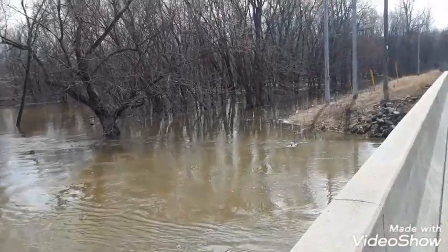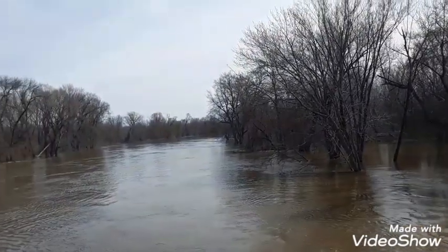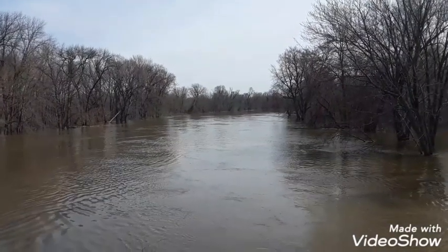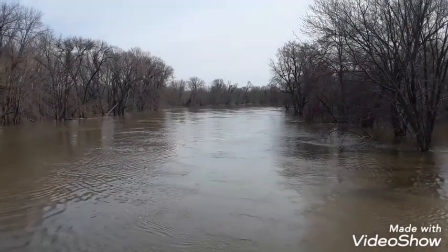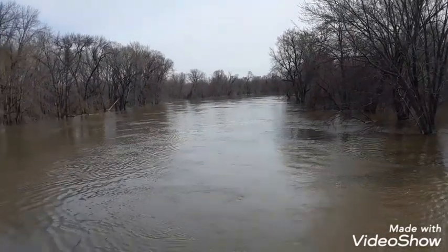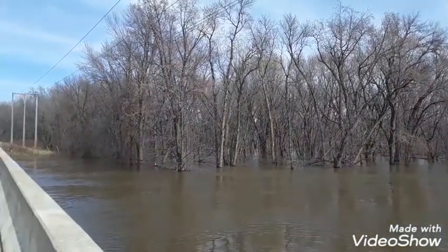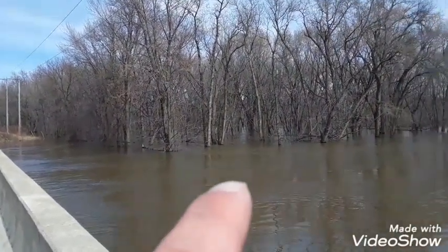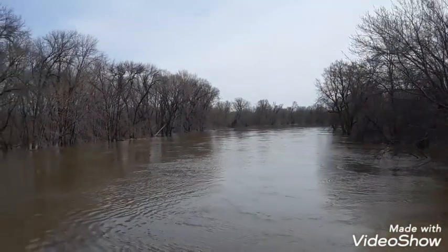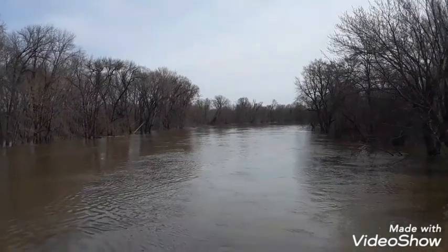So this is the other side of the bridge. As you can see, this whole woods is flooded for miles and miles. And you'll be amazed. Normally, this river is only as wide as the tree line, okay? And it's maybe, like I say, 8 or 9 feet deep, usually 4 or 5 in a lot of places. Not a very deep river. This goes out into the woods, that direction, and that direction, literally for 15, 20 miles. It's just incredible.